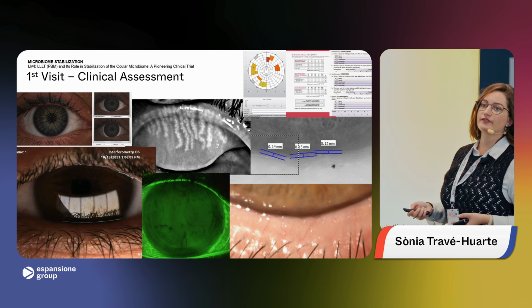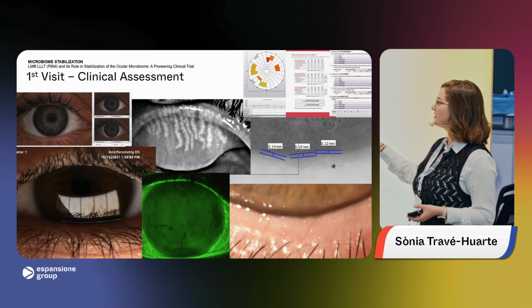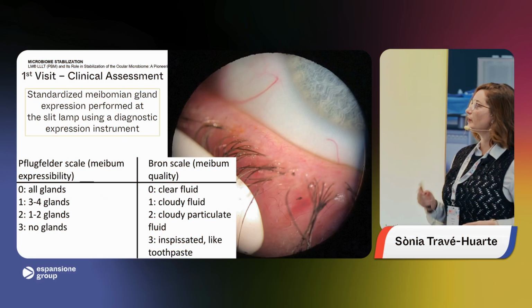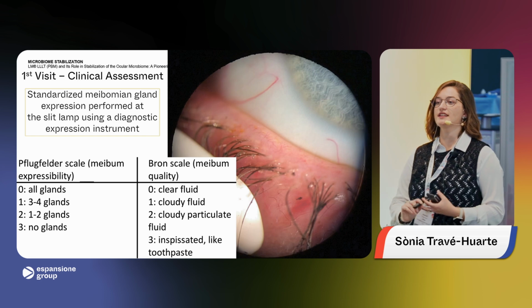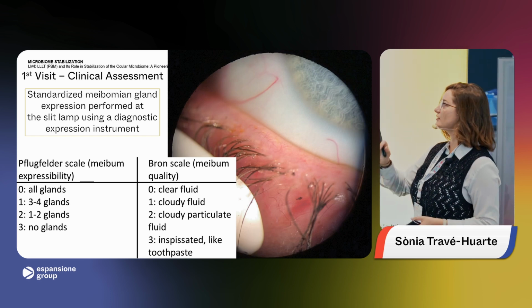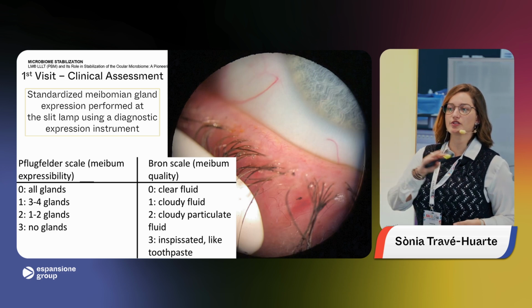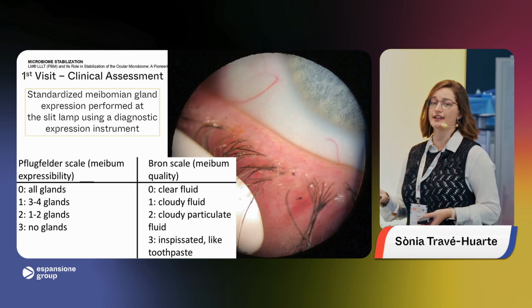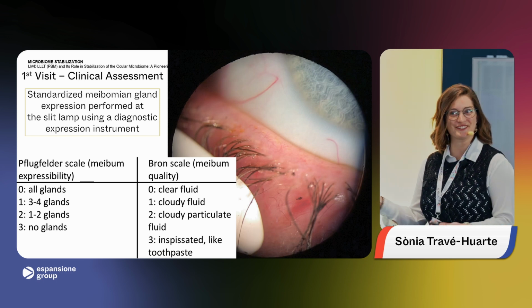Staining of the lid margin is very important. We're looking at inflammation. We're trying to understand what's happening in that area. And meibomian glands, of course. Apart from how the glands look, I want to see how those glands express. So we use a specific tool that gives a specific amount of pressure that's standardized every time, so that we can grade how many of those glands are secreting and how they are secreting. So we have different grading scales for that. Again, I say I love numbers, I do.